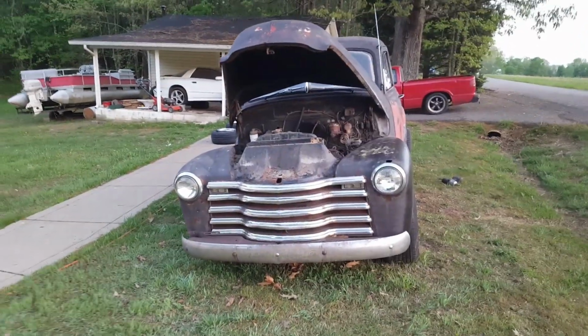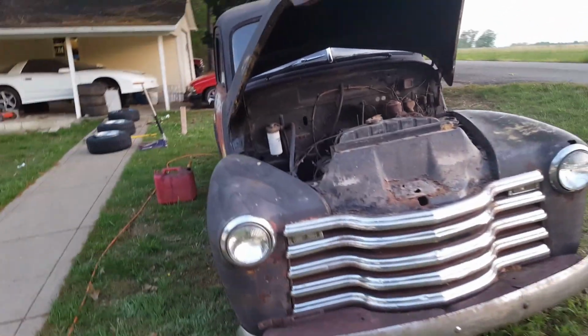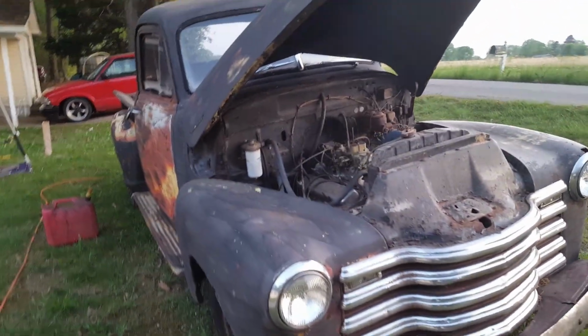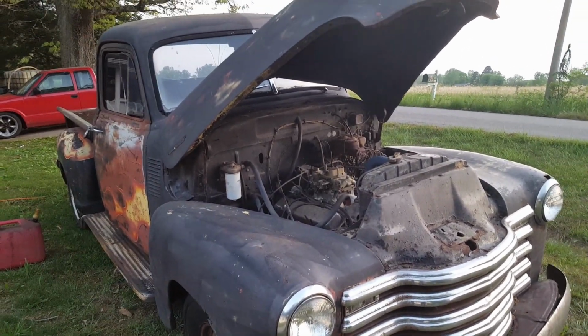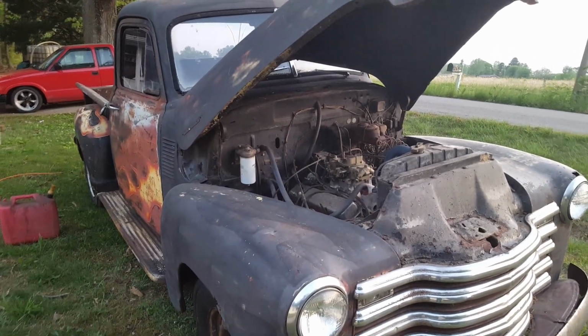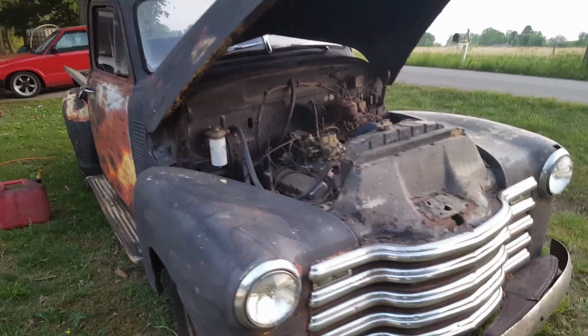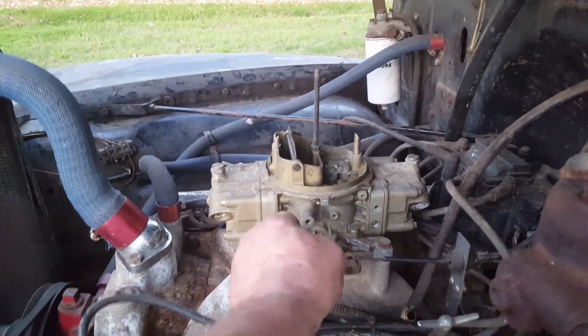Well, she got to where she didn't want to idle. So I adjusted on the carburetor a little bit. And now she's idling pretty good. Most of the hesitation's gone. But I had to turn the idle mixture screws out 4 turns. That's how oversized that carburetor is for a little old motor. But it runs pretty decent now. Got a little bit of a hesitation. But it ain't bad.